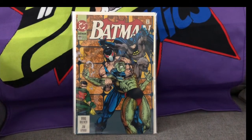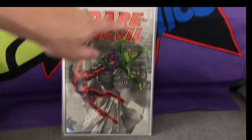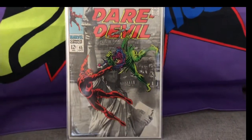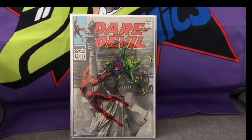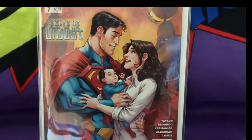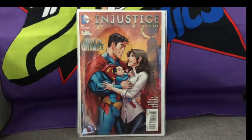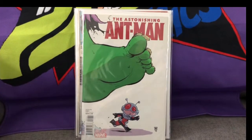45. And I think this is the Jester, right? Yes. And the lettering is a little different from the usual. Next, we got Injustice Gods Among Us Year 3, number 7. Okay, don't know too much about that book. But next, we got the Astonishing Ant-Man number 1 variant. Oh, sweet. That's the Scotty Young variant. That's pretty cool.